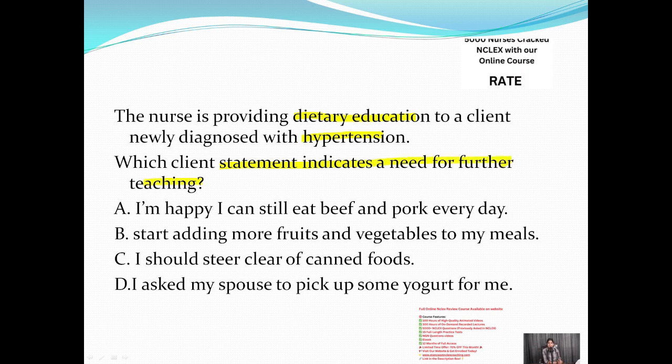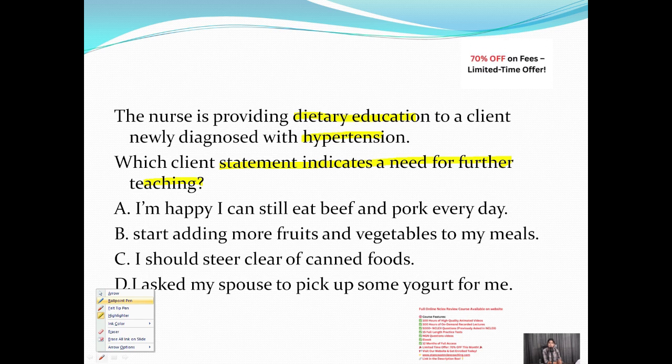A. I'm happy I can still eat beef and pork every day. B. I'll start adding more fruits and vegetables to my meals. C. I should steer clear of canned foods. D. I asked my spouse to pick up some yogurt for me. Now let's identify the red flag statement.